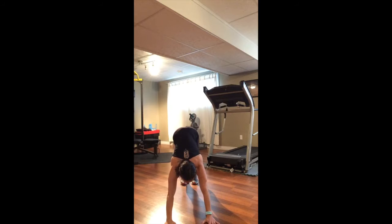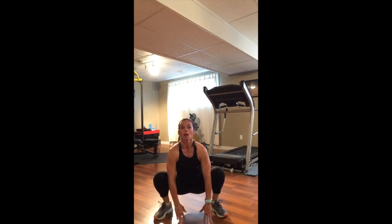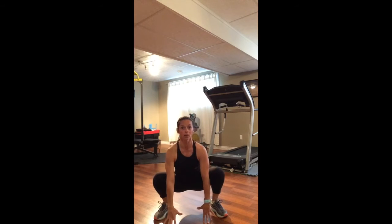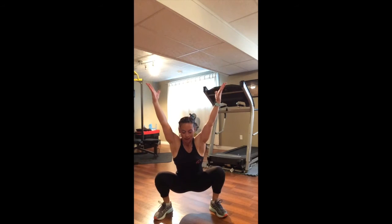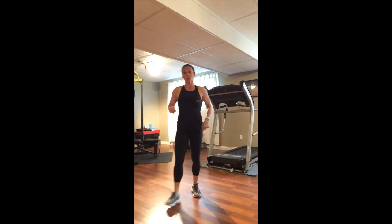Eyes come to your hands, and this time you can step or hop the feet wide outside the hands to that low squat. Reaching right arm up, eyes on the hand, bring it down, keep the chest up nice and tall, left hand reaches, bring that down, and then reach both hands up to the sky, keeping core nice and tight, press up. We have one more of those to do.